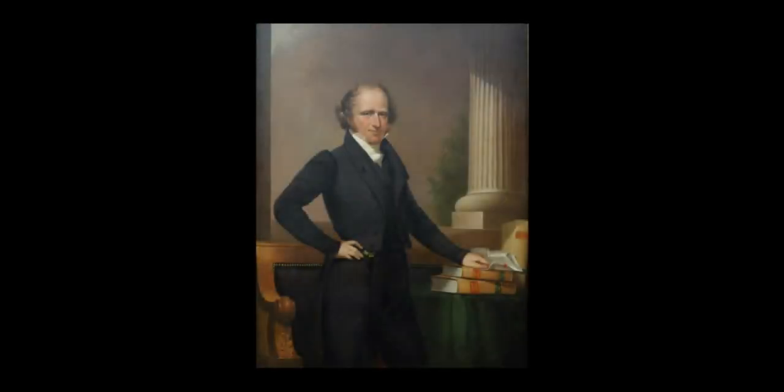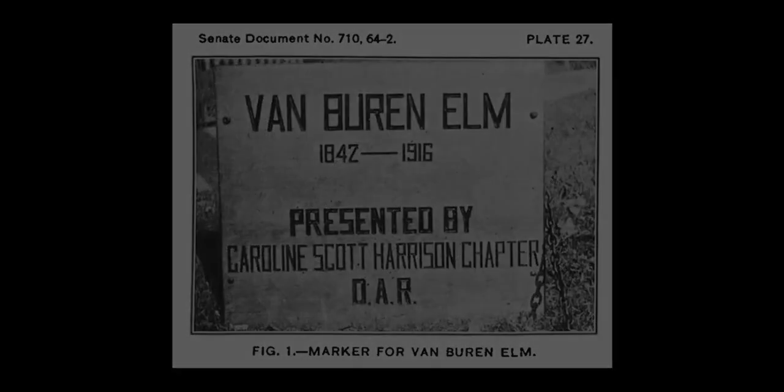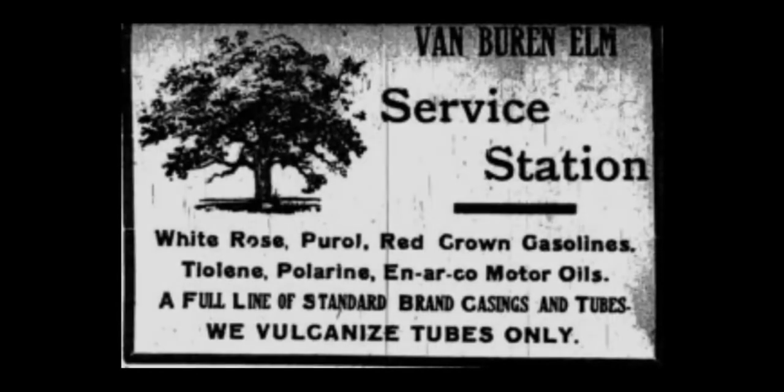Martin Van Buren was the 8th president of the United States and was elected in 1838. During his presidency, Van Buren vetoed a bill that would improve the national roads across the nation. While he was passing through Plainfield, his driver ran Van Buren's stagecoach over a tree root. This toppled the cart and sent Van Buren flying into the mud. This greatly affected Indiana and the way the citizens lived. Since they didn't get new roads, this caused many people to get injured. This tree would later be known as the Van Buren Elm.